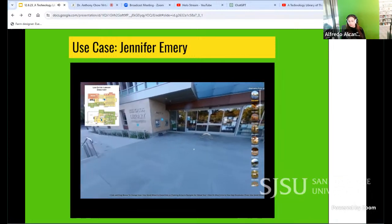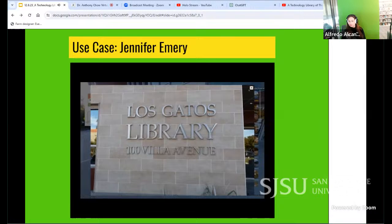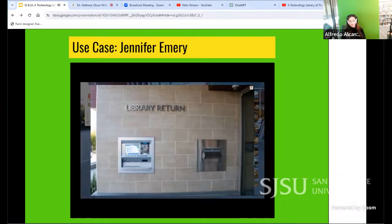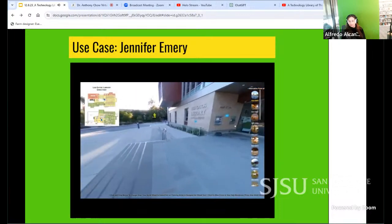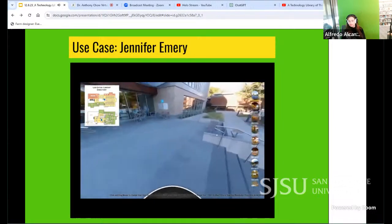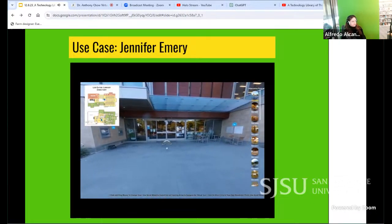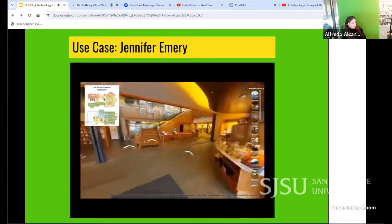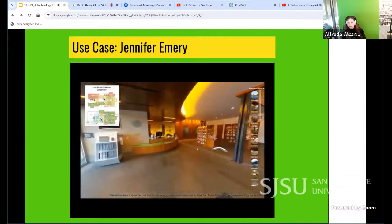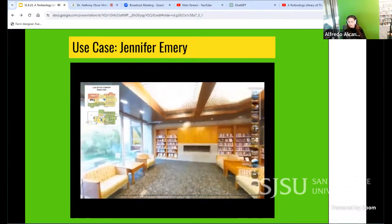All right, so this is the start of our tour in front of the Los Gatos Library, and we start with a little pop-up photo that you can add to these tours. You can show where the library return area is. You can simply move around. If this is on your website or another hosting service, people can just use their cursor to move around like I am here. And then you see these little hot spots, those little blinking arrows, and that's where you can go to the next room.